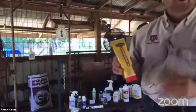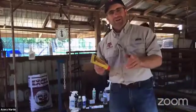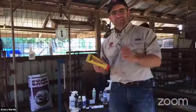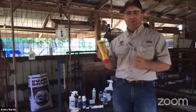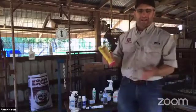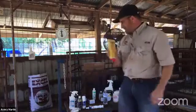The good Lord produced a product that makes lambs greasy. Anybody know what that product is? It's lanolin. And so lanolin is a sheep's natural skin protectant and antibiotic. That's what Corona is. Corona is pretty much lanolin.